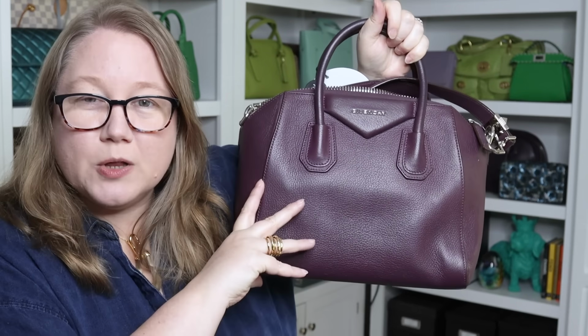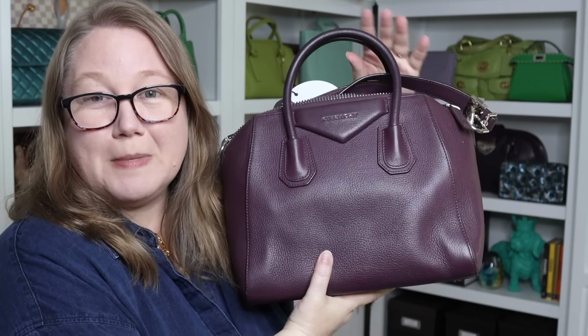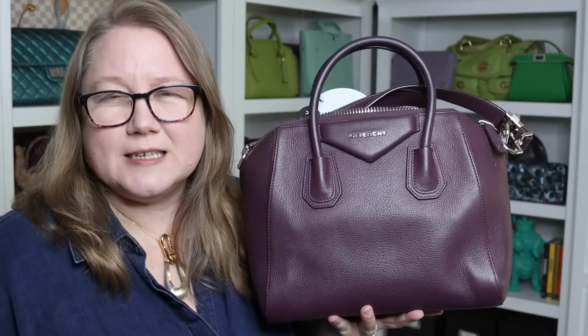So there's a size smaller than this, the mini, and then there's a larger, the medium. That's the one that Gaga carried. And is there a bigger one than the medium? Because the medium's really big. Let's take it for a spin.